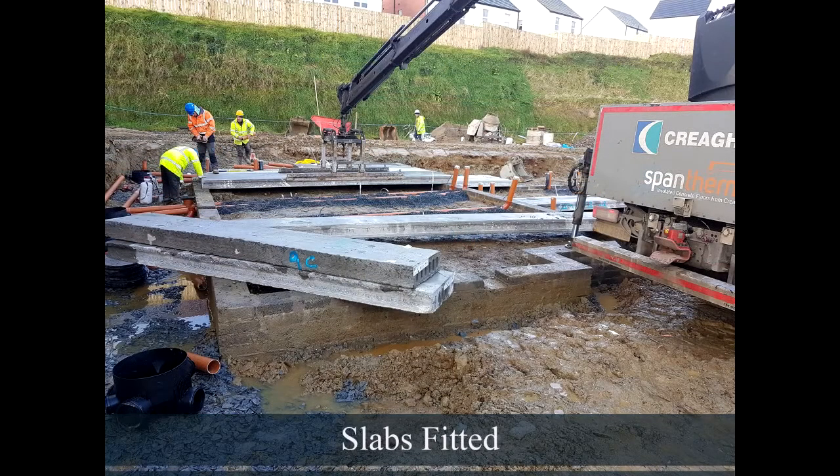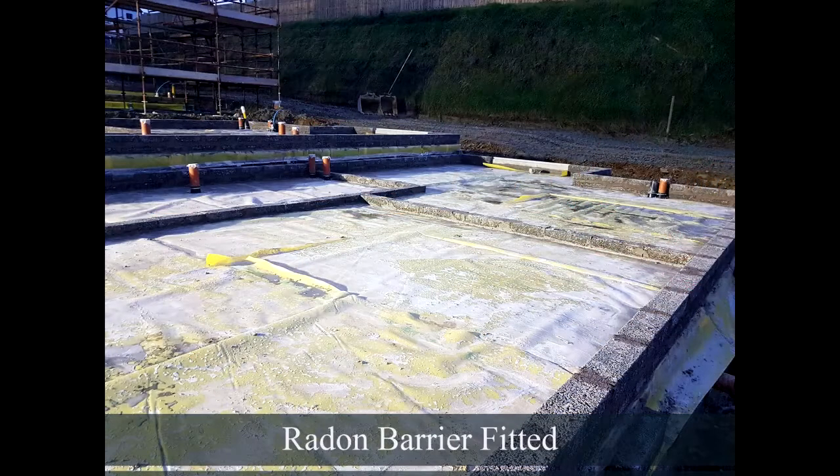A structural engineer provides a detailed drawing for the slab depth, holes for the pipework and slab layout. The concrete supplier then manufactures and fits the bison slabs to the top of the foundation blockwork. A radon barrier is then fitted to the top of the slabs to protect the homes and their occupants from the effects of radon, carbon dioxide and other harmful gases.